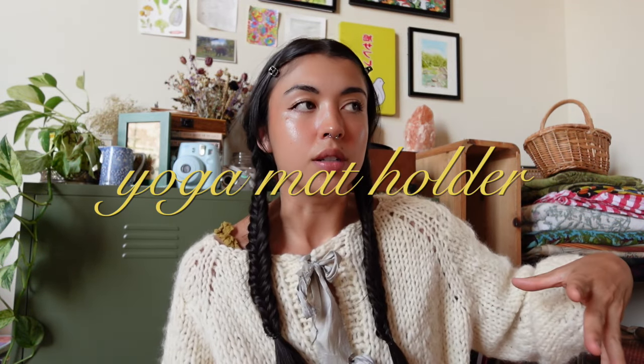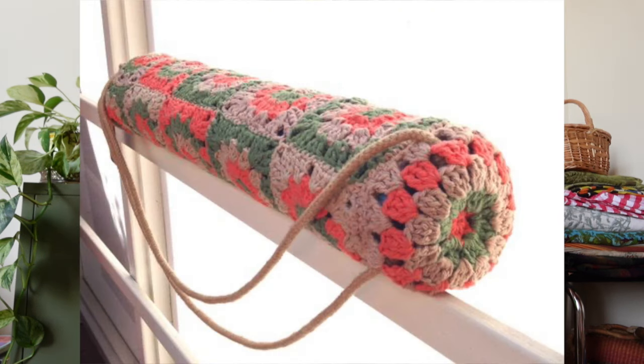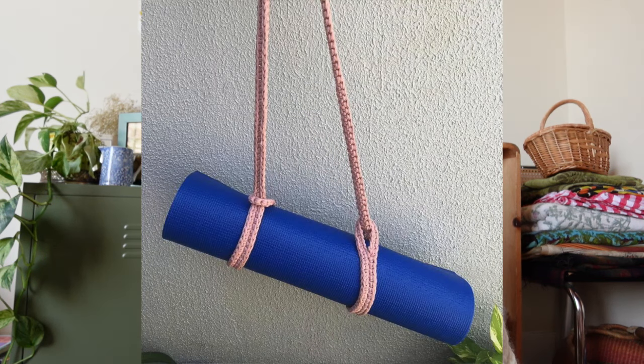Also kind of a random one, but a yoga mat holder. But honestly, even just doing the little straps too, I feel like that would be a fun side project. If you have any yoga mat holder or yoga mat strap patterns, let me know.